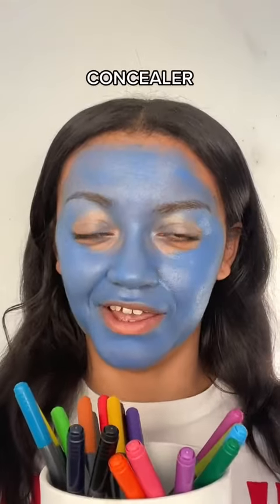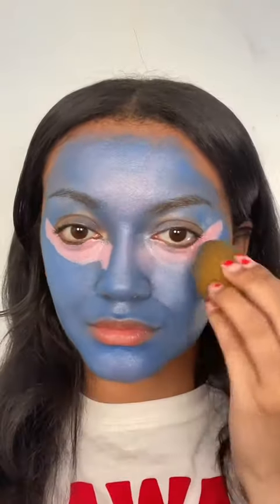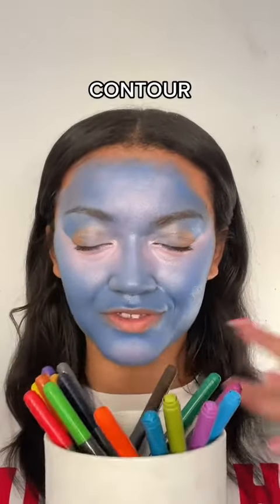Next colour is concealer. Pink, okay. This looks absolutely crazy. It's giving yassified smurf. All right, next up is contour.